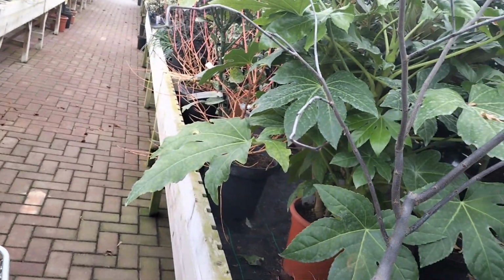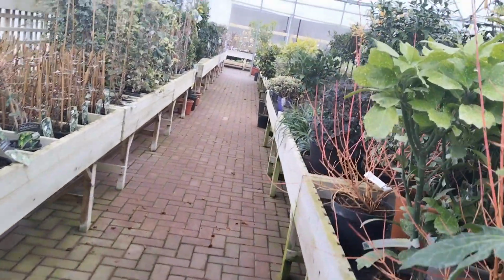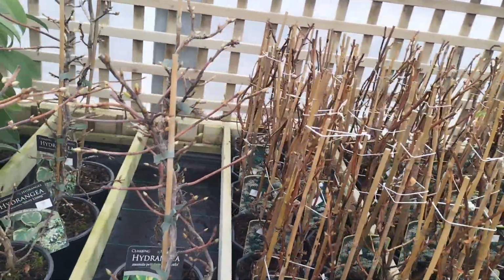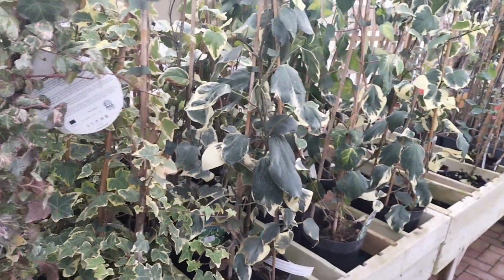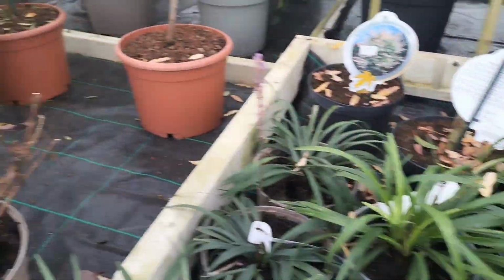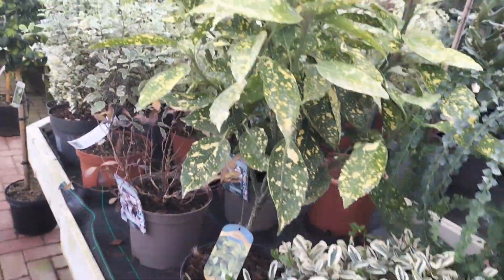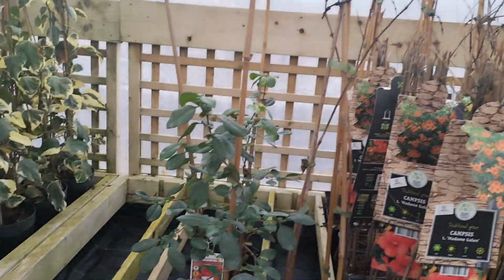Okay, so I think I need to get my produce or my plants to the tills so that I can pay for them and get home and plant them out. Another successful trip to a garden centre. Look at the colours, the displays, the choices. There's something here for everybody.